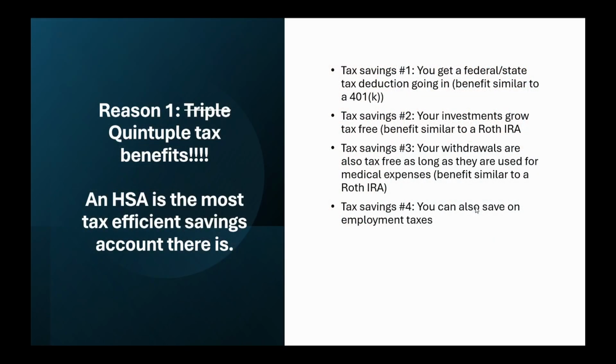Well, let's talk about more tax benefits. The fourth is you can also save on employment taxes. That's Social Security and Medicare, which are withheld from your paycheck each pay period. If you have your employer deduct money from your salary into your HSA, then you don't have to pay Social Security and Medicare on that deduction. So that's how you get quadruple tax savings: you're saving on employment taxes as well.